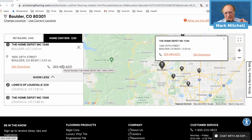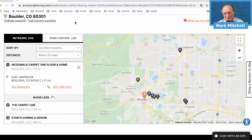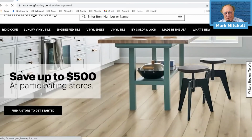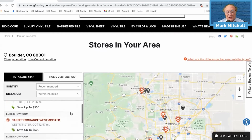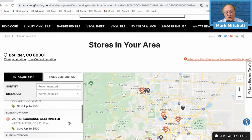So for all that I love about what Armstrong's doing here, I think they could do a much better job, particularly in the home center area as well as with the retailers. Now I want to just jump back here and see what happens when I go back to the home page and it says find a store to get started. So it's taking me back here just as I suspected. I have no idea which of these stores are participating in the promotion.